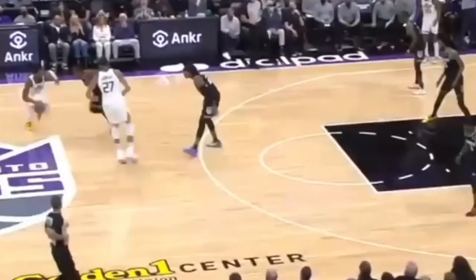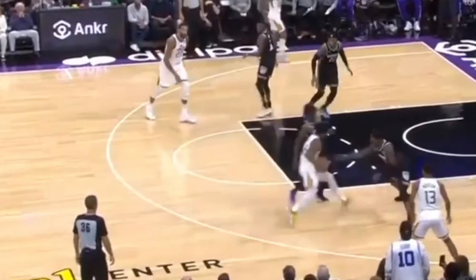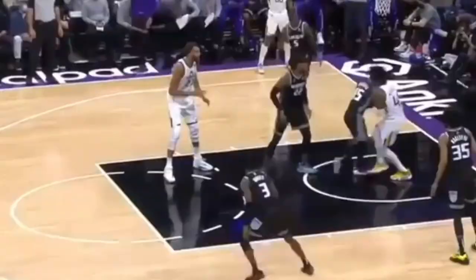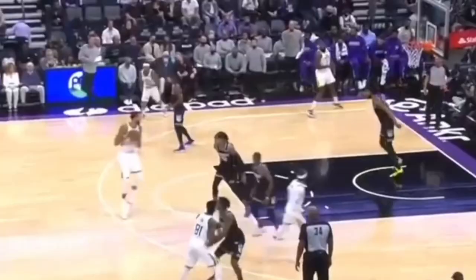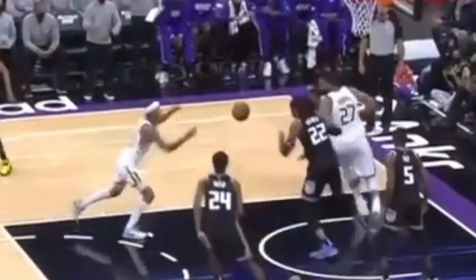In another one-on-one situation, Donovan tries to drive against Davion using this crossover to get Davion on his hip. He gets some good help here from the wing to slow Donovan down some, but look at this incredible play, ripping the ball away from Donovan's hands. And here is another display of the quick hands. As Holmes gets stuck on a pin down, Mitchell has to help on Gobert's cut. But as soon as Gobert brings down the catch and turns to the basket, Mitchell is right there swiping the ball out of his hands.